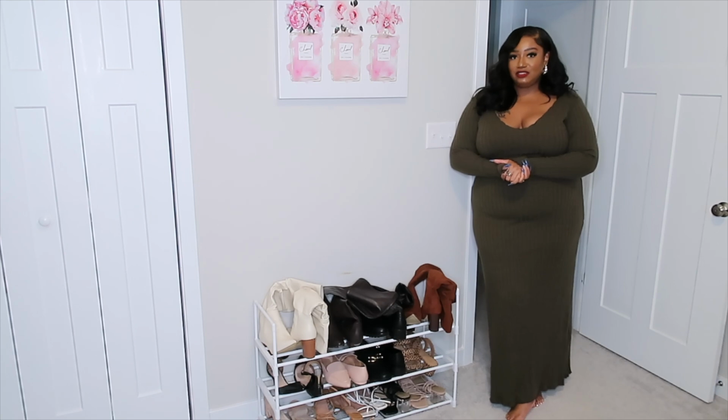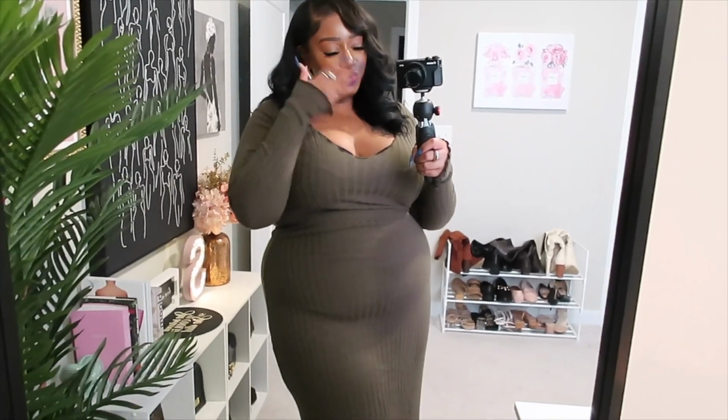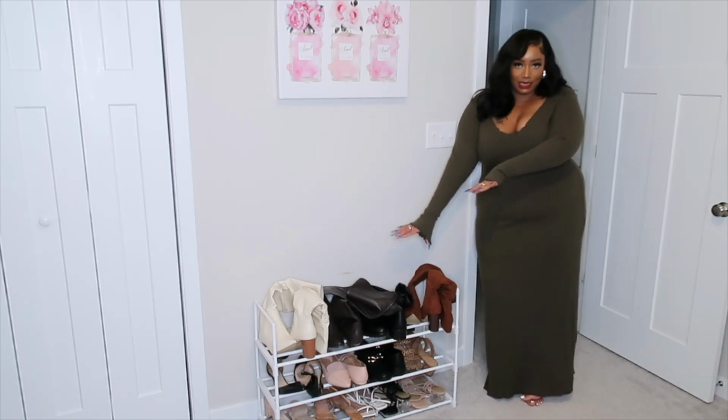But I'm definitely going to do something different with it. I really want to change this because this is what you see in the mirror in the background when I am doing video or taking a picture. So I want something cute over here so that if I do take a picture in the mirror, there's something cute in the background. And right now, this ain't cutting it, okay?